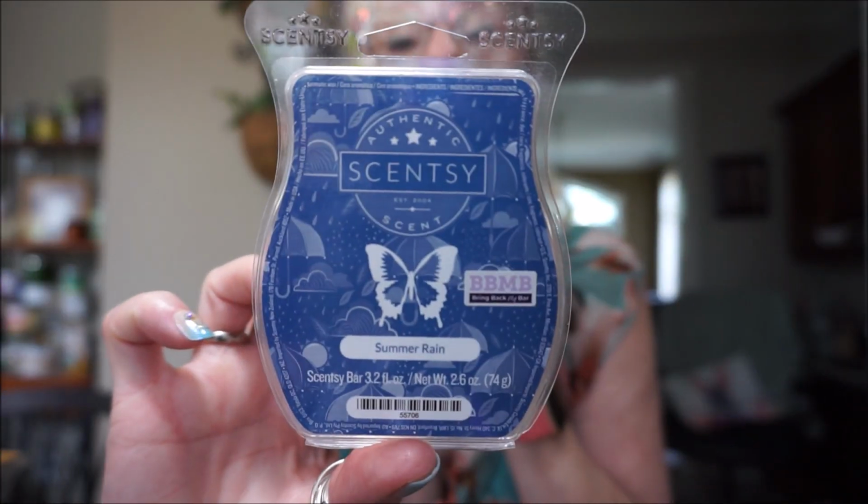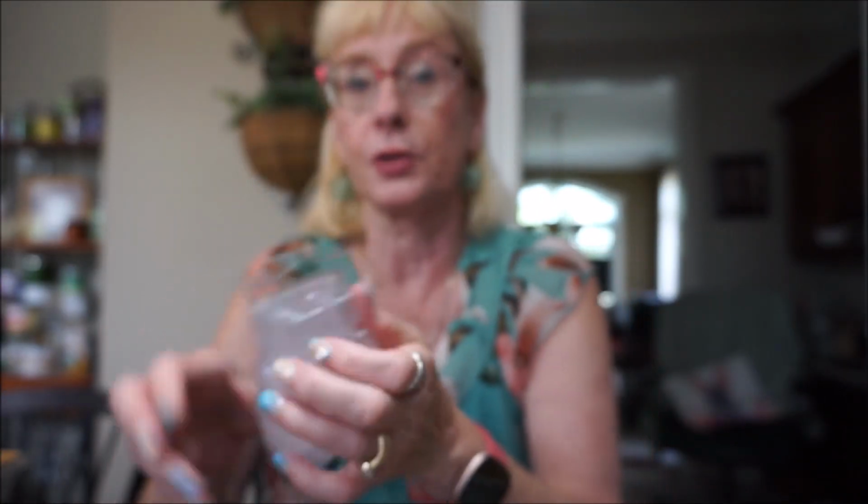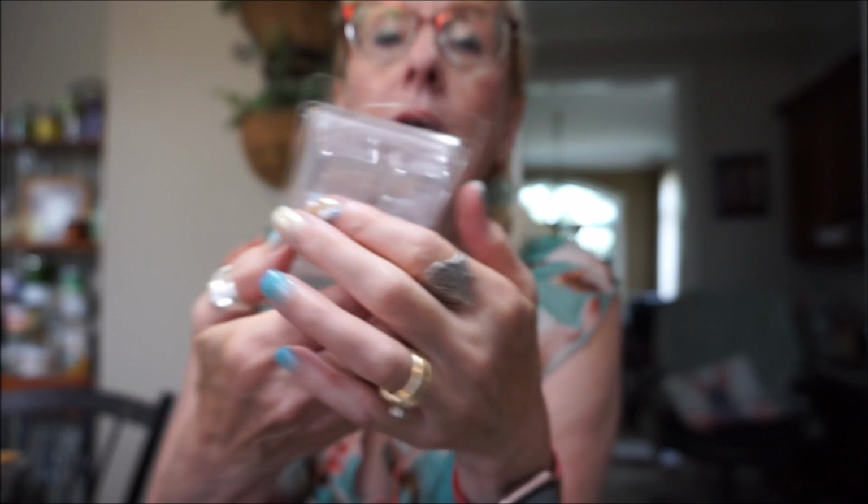Summer Rain by Scentsy. I really do like this one also. I think I got one backup still. But yeah, just fresh, watery, floral note in there. This is Mystic by Sensationals.